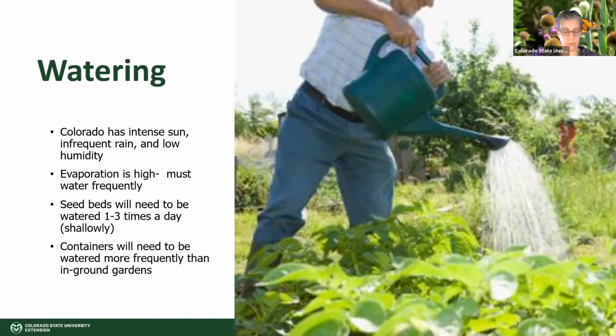So in Colorado, we've got pretty intense sun, as we talked about already, but we also don't get rains all that often. And we, again, have low humidity, which all leads to very high evapotranspiration, very high evaporation. And so we have to water frequently. So if you've come from the east where the rain just takes care of it for you, well, Colorado is a different story and you're going to have to water a lot.